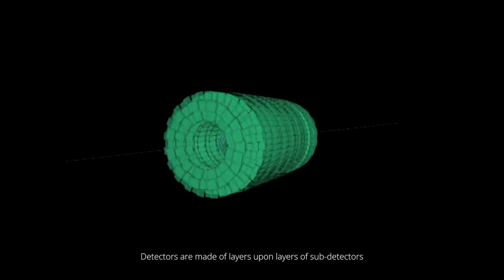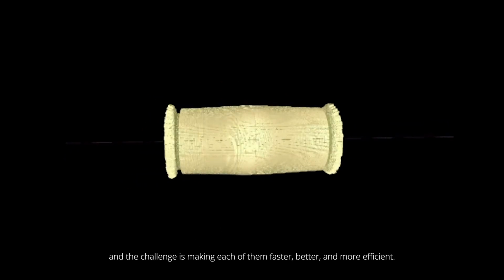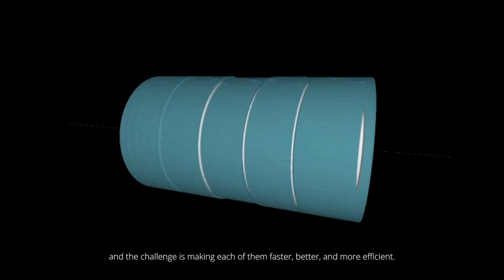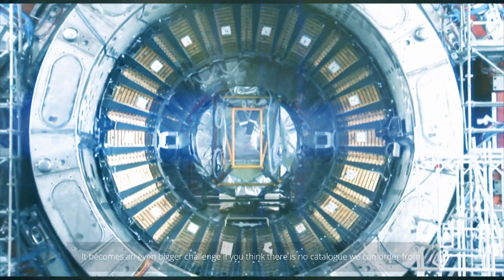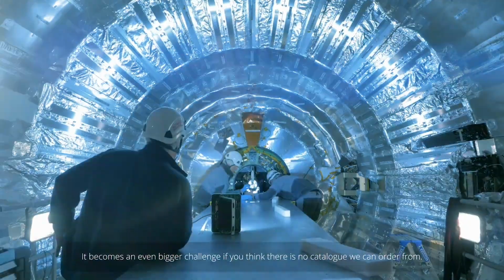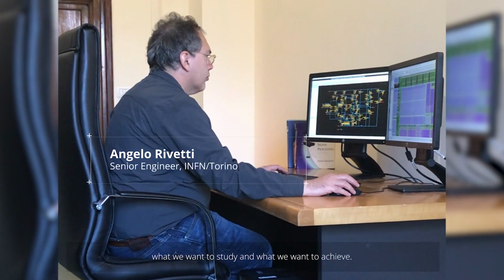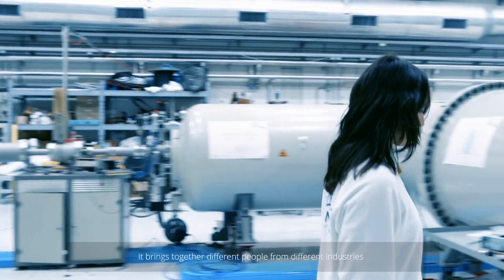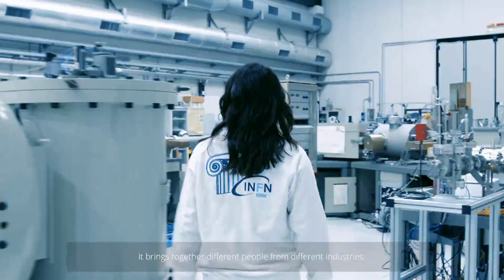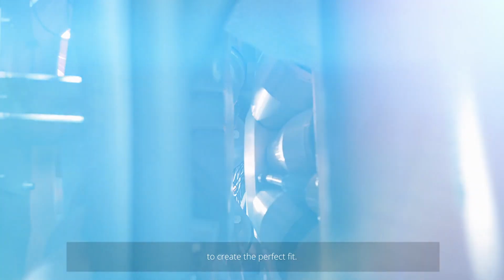Detectors are made of layers upon layers of subdetectors, and the challenge is making each of them faster, better, and more efficient. It becomes an even bigger challenge if you think there is no catalog we can order from. Like a tailored suit, we need to make components based on what we want to study and what we want to achieve. That's where the AIDAinnova project comes in. It brings together different people from different industries and backgrounds from all across Europe to create the perfect fit.